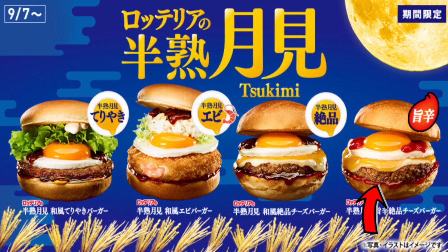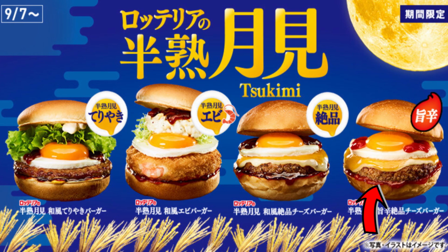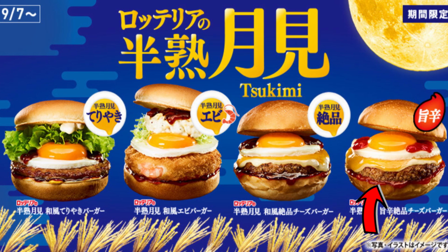Okay, let's get into this second burger here. I'm not sure if I mentioned what burger this was that I chose. Like I said, there was a teriyaki, there was a regular, there was the one I just ate with the ebi croquette. And there's also a spicy one. So it's basically like a spicy cheeseburger tsukimi with an egg on it. So I gotta try that.